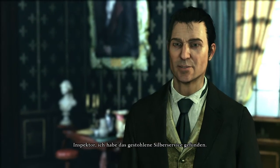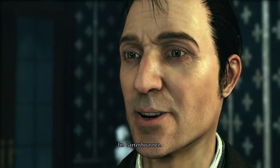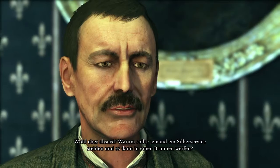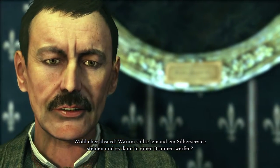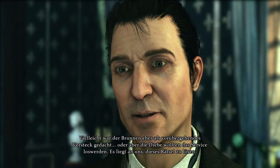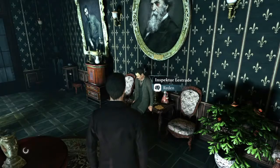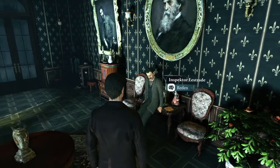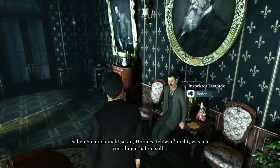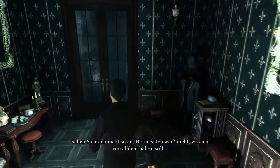Inspector, I have recovered the stolen silverware. You are a wizard, Mr. Holmes. And where is it? In the garden well. Excuse me? Unique, isn't it? Rather absurd. What is the point of stealing silverware and then throwing it down into a well? Perhaps it was used as a temporary hiding place, or simply the thieves wanted to get rid of it. It is up to us to solve this mystery. Holmes, don't look at me like that. I don't know what to think about all this.